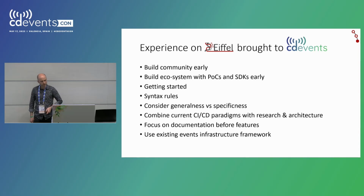We should focus on documentation before features. It's more important to have a well-documented protocol than to have a lot of fancy features in the protocol. And we should use existing event infrastructure frameworks. When we developed Eiffel, CloudEvents wasn't around, but now it is, and I strongly believe that that's a good thing to build on top of. That makes us independent of the infrastructure on which the events are flowing, and we can focus on the actual semantics of the events themselves.